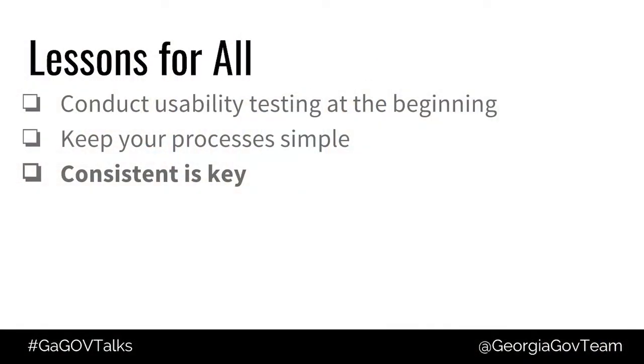So consistency is key. A lot of users didn't realize, because of the process for signing up for this app, that the app and the online desktop version were essentially the same, and that $2.50 fee would be the same. But since they're on a mobile device, they thought that maybe it would be different and more convenient, and therefore they wouldn't have to pay that fee. So just make sure it's consistent. Make sure that the online interface matches or resembles closely the mobile app interface, and that the processes there are consistent.